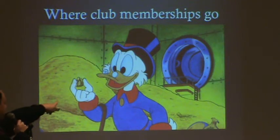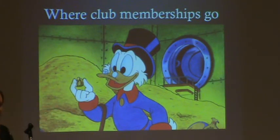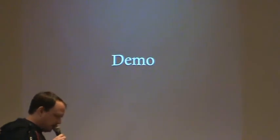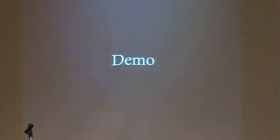Sometimes I put a diving board off of the side of the vault there and I jump into it. Actually, no, that's not at all true, but in any case, I want to do just a quick demo to show you a couple of things here.